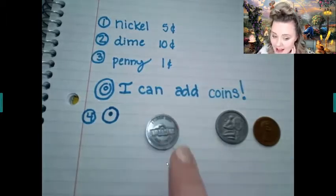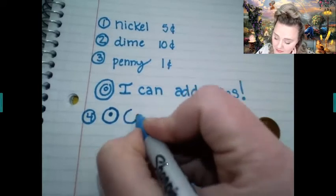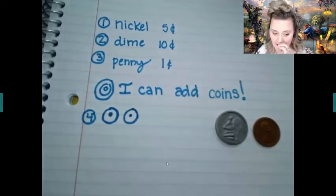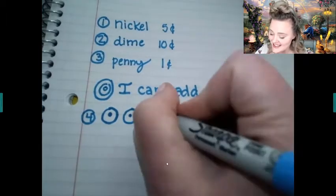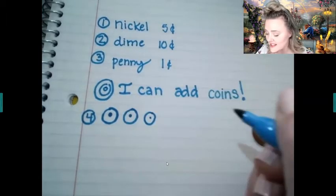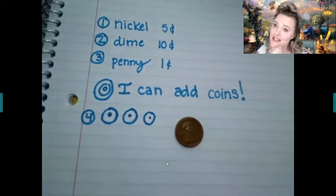And then we have another nickel. So I'm going to draw another circle, and I'm just going to put one dot right in the middle. And we have another nickel, and another dot goes in the center of this coin. And then I have this penny. Well, a penny's not worth 5 cents. It's only worth 1 cent.